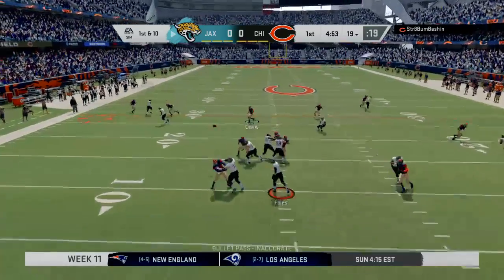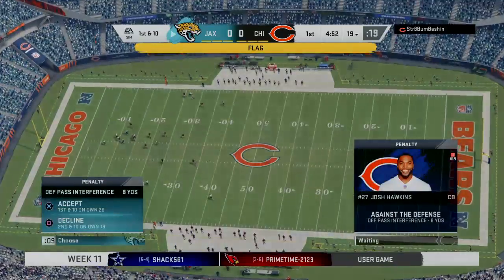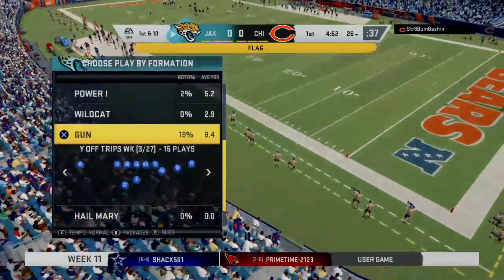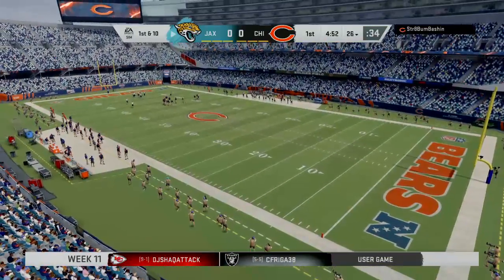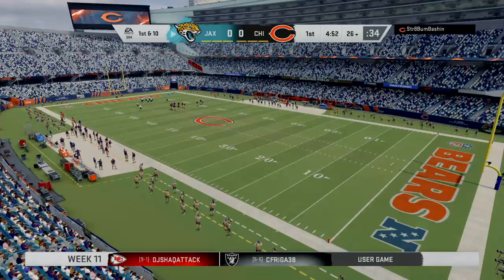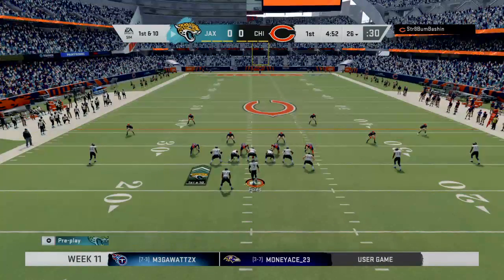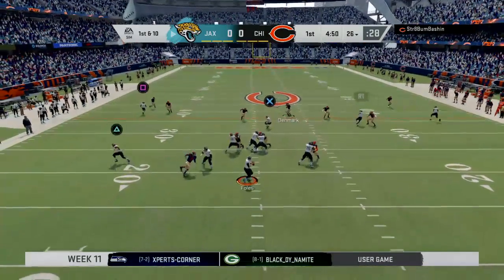Here's Foles. And a flag comes in as that one falls incomplete. Well, let's see who this is on. Trying to defend the out route there, got the PI call. And you know what's difficult about that one is sometimes you want to make the undercut move and go for the football, and other times just want to hang on the upfield shoulder and make the tackle. I think he got caught in between and created a foul.